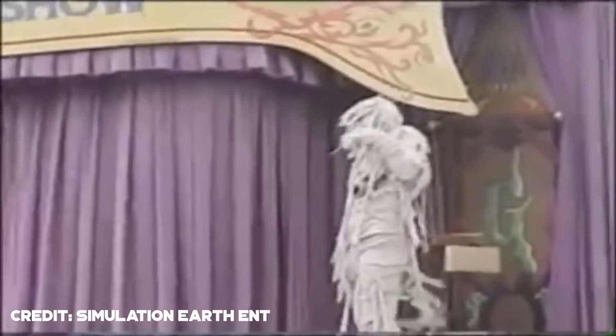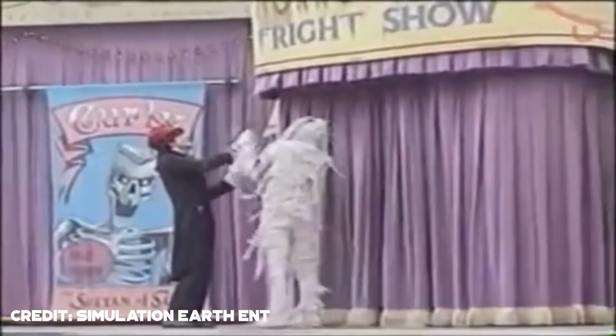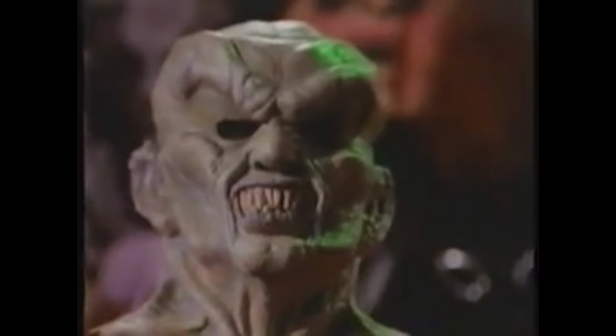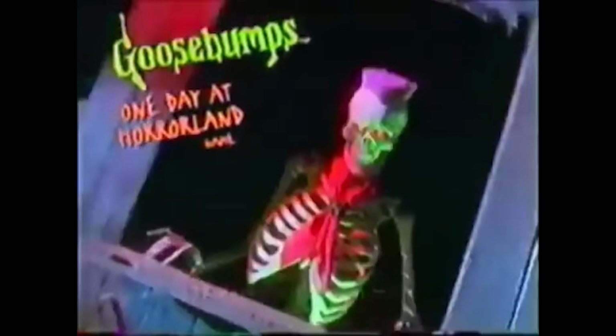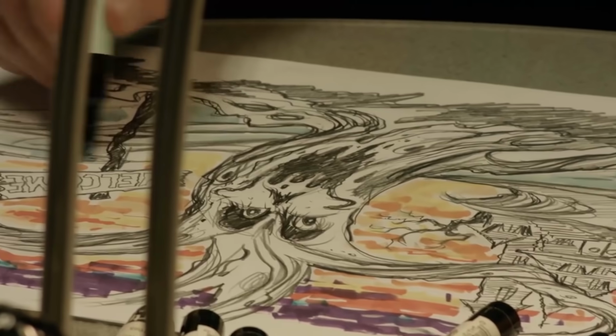Back in October of 1997, Disney's MGM Studios at Walt Disney World was home to the Goosebumps Horrorland Fright Show, but this only lasted a year. With the franchise being so popular, it was strange that no full dark ride had been created based on Goosebumps. And here's where the Sally Corporation comes in.